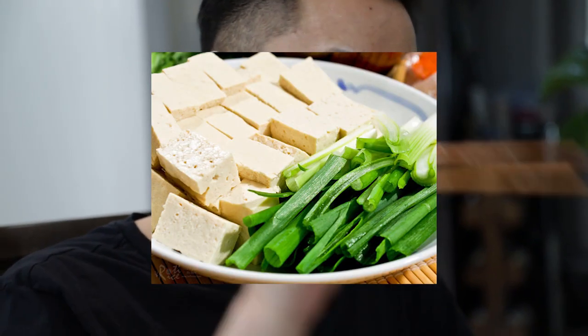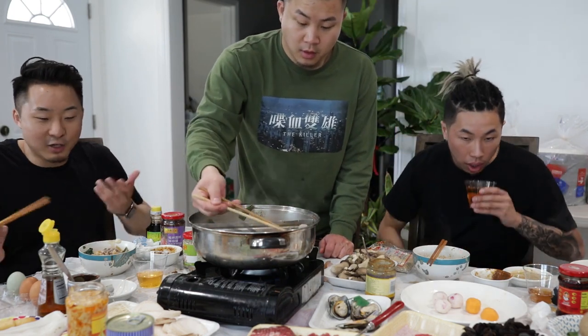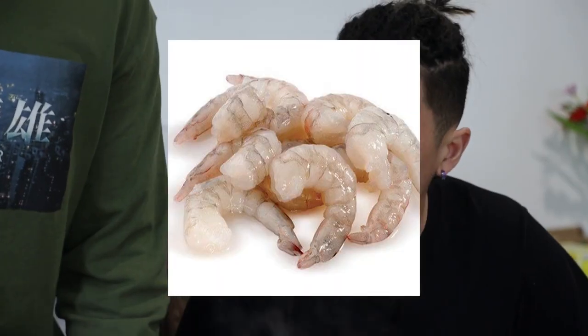One of the overrated things in hot pot for me is tofu. I love tofu, but I just don't eat it in hot pot. I'm gonna go with shrimps, man. You guys see shrimps in the hot pot? One is you gotta peel it, but you can't really peel it because it's hot as heck. I see where you're coming from, Nell. No, but I enjoy the shrimp so much, I have to disagree.